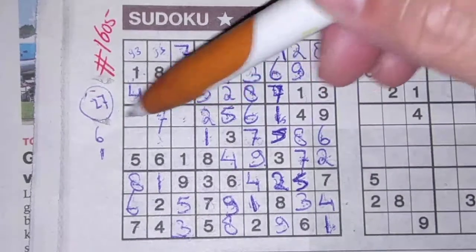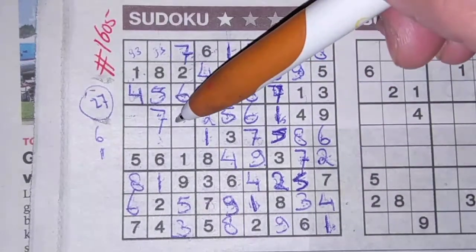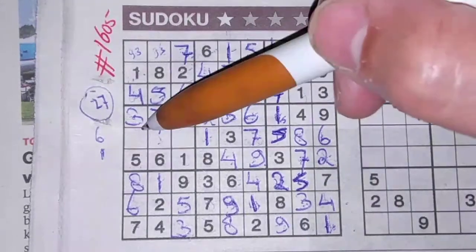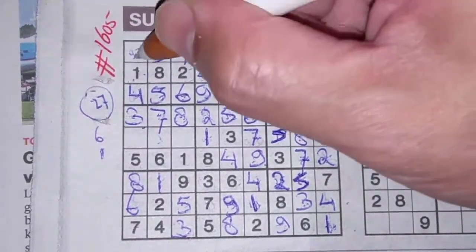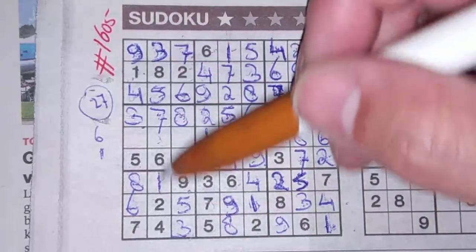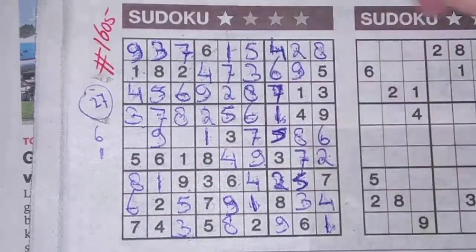Two boxes left in this row for the numbers 8 and 3. We have an 8 here, no 8 there. 8 should be here, and a 3 goes there. Now we have a 3 here, so this cannot be a 3 anymore. This should be the 3, and this should be a 9. 9 in this column, 9 in the third column. So the column between, the second column, the only place for the 9 should be there.